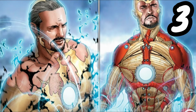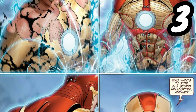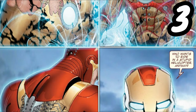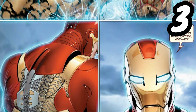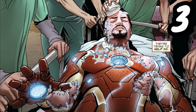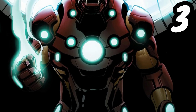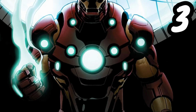Moving on to number 3 with the Model 37 armor, also known as the Bleeding Edge. This one featured nanotech which was inside of Tony Stark's body that could be activated with his mind, at which point the armor would instantly cover him, enhancing his strength, speed, and having the ability to not only heal itself, but create weapons as well. The Bleeding Edge armor is a popular model among Marvel fans.